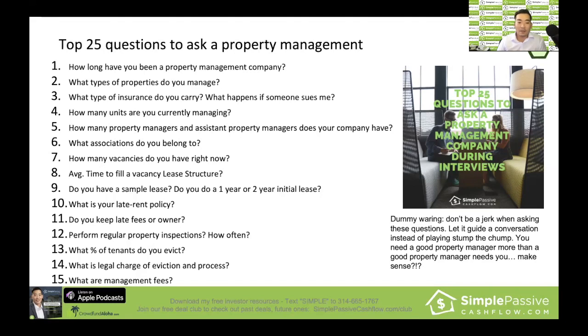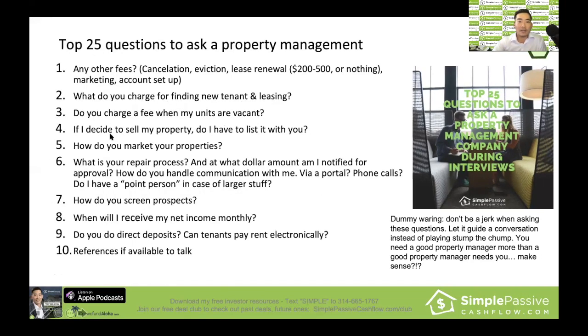What are their management fees? Typically, it's 8 to 10% of the monthly rental income, and there's always a lease-up fee too. So you should also ask that, which kind of falls into the other fees.